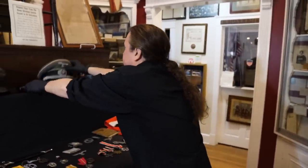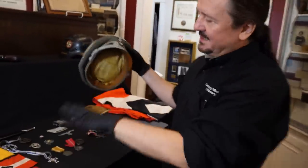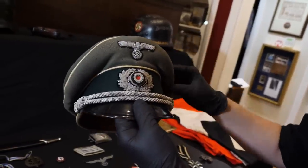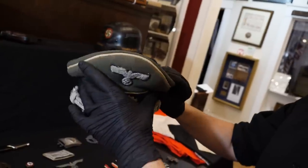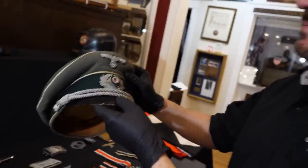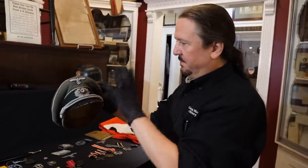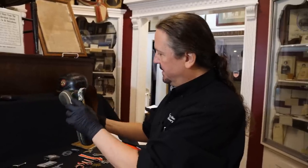Once in a while, you'll find a visor cap. These are a little less common than the other items. This is a German Army officer infantry cap, visor cap, and it's got the white for infantry. This is a really nice one. It's got bullion insignia. Most of the officers' visor caps were private purchase, so this is a really nice version.